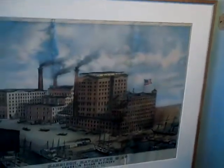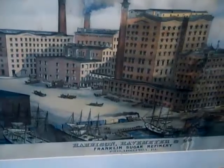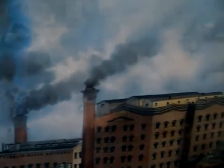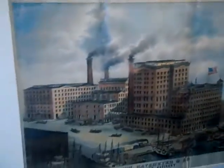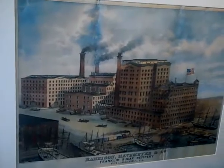This plate, very similar, and also of the same time period. This is the Harrison, Havemeyer & Company, Franklin Sugar Refinery. By 1870, roughly when this plate was printed, Harrison, Havemeyer & Company had the largest sugar trust in the world. This refinery was huge, and they had Franklin. The Franklin was the brand, and of course referenced Benjamin Franklin, largest sugar refinery in the world. And this was located roughly where the museum stands today, slightly south.